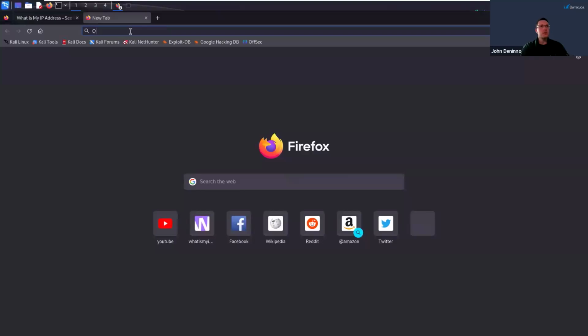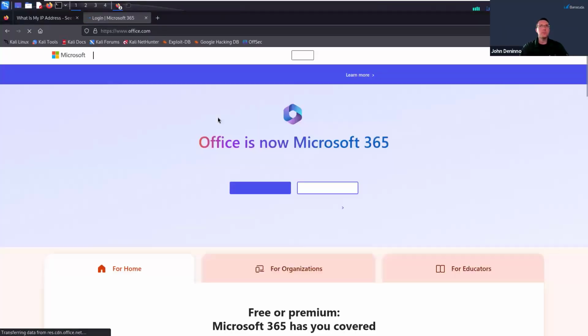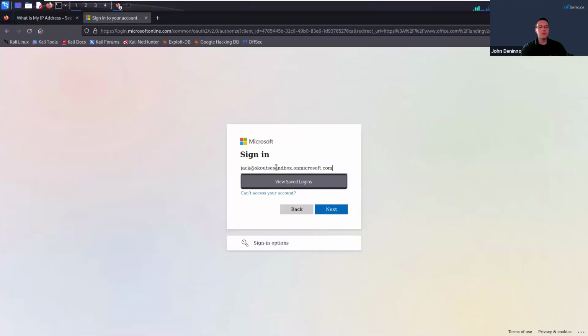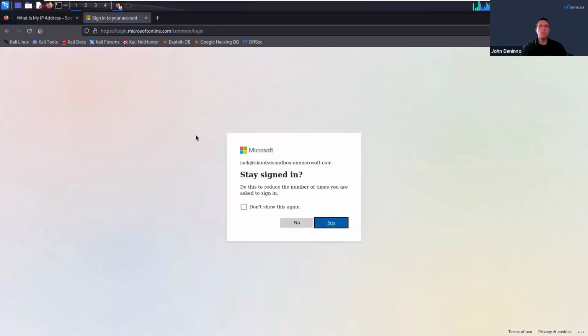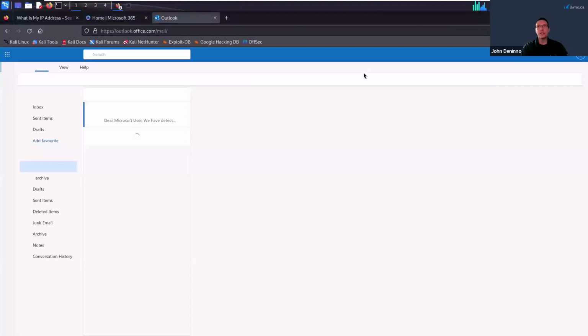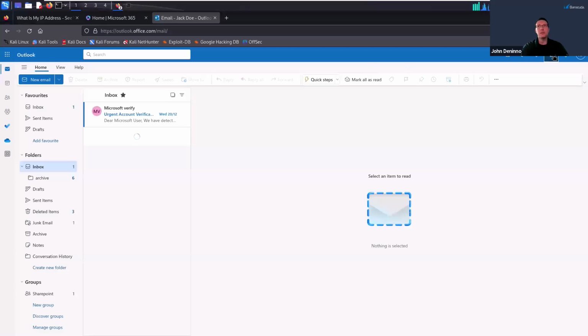But then what I'll do is go over to office.com, Office 365, because that's the credentials that we were able to phish. I'll click sign in, and then from there, we'll see if we can get into Jack's account. Password. Okay, and we're in. So as the attacker, we're fully on Jack's account. You can see we're accessing his email. You can even see the phishing email that we just sent.